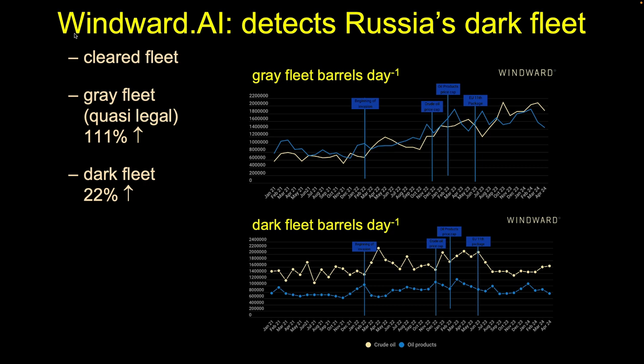So here we go. This is the start of the invasion of Ukraine, right here, this part of the graph. And this is time over here. And this is the number of barrels per day that this AI analysis estimated is being carried on these different vessels. And so there's this background.